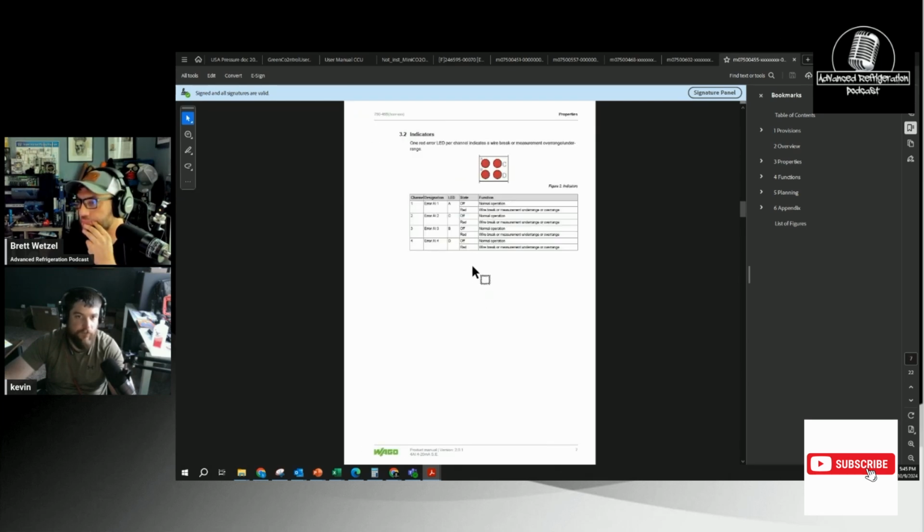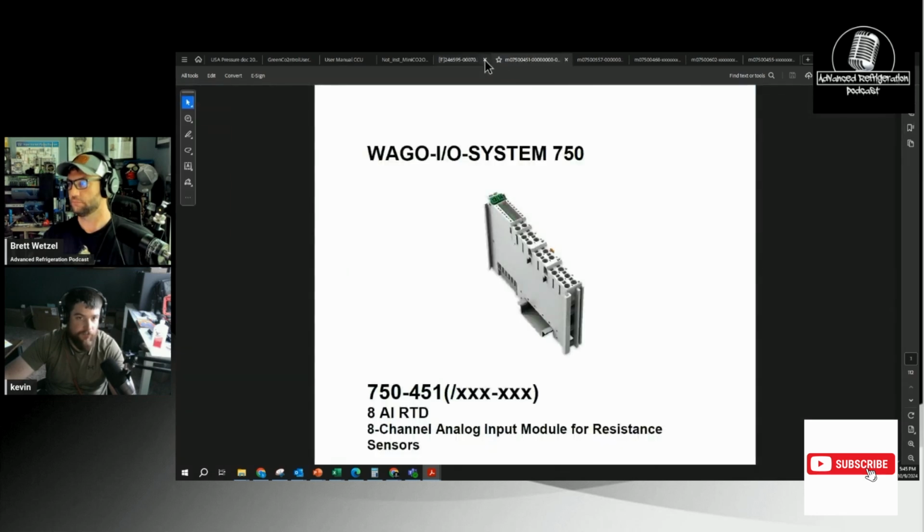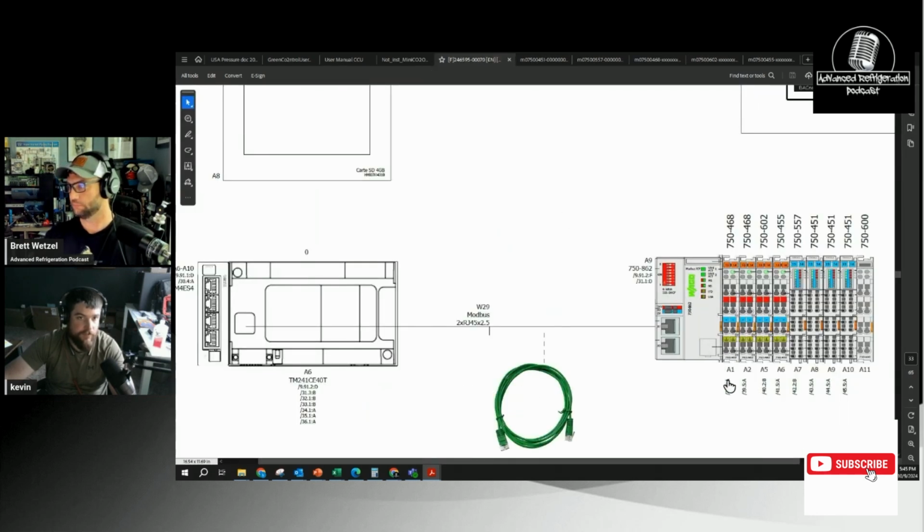I will say this: when you're going through these, the wiring diagram on paper is terrible. Doing it on a computer or an iPad is 1,000 times better, because as you move around there's stuff on multiple pages, a lot like a Carnot wiring diagram. So this right here says 38.5A.